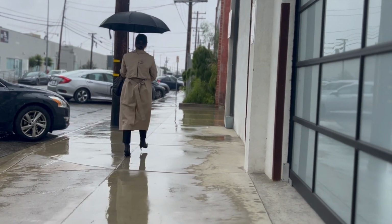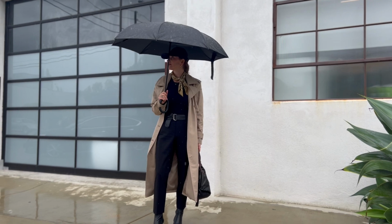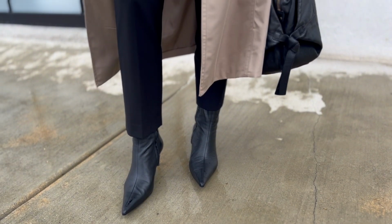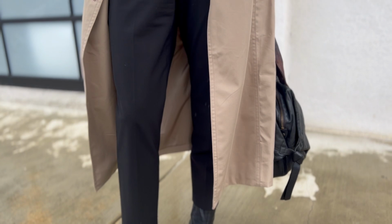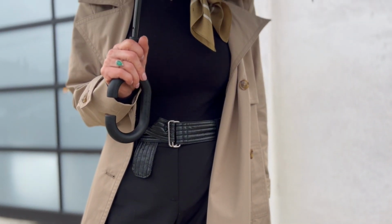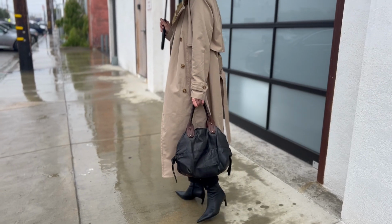Today we are touching upon spring outfit ideas. I have put together some of my favorite outfits that I have been wearing, that I plan to wear as we enter further into springtime, so I hope you enjoy it.